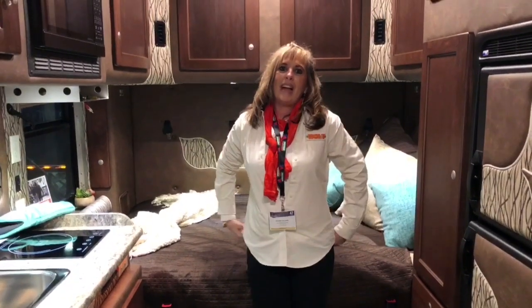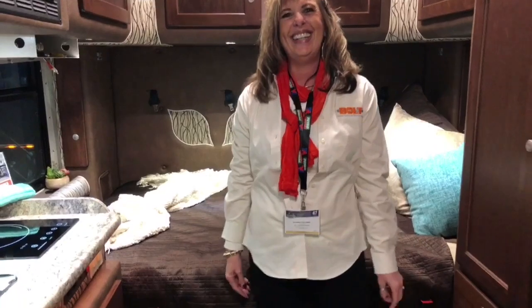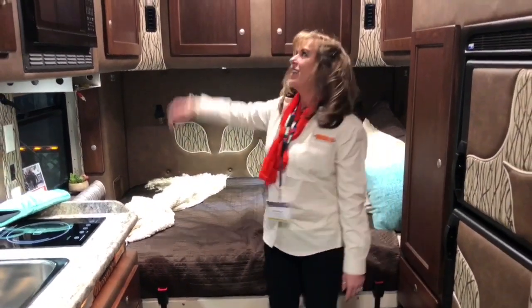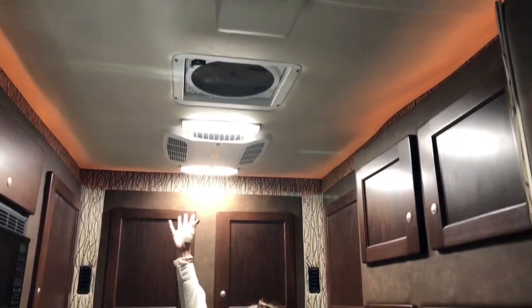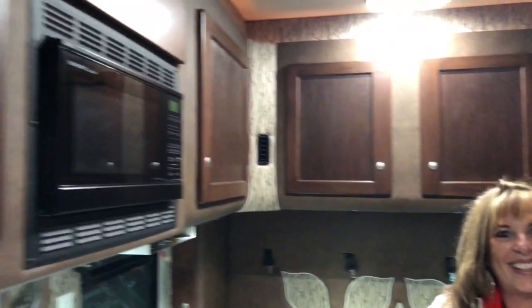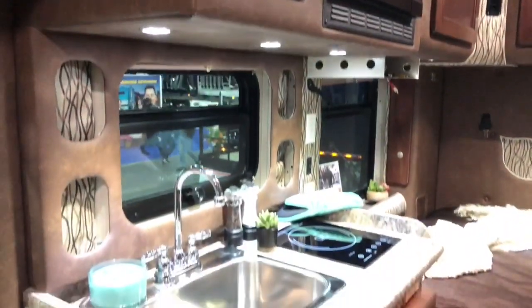Now, Bunny, how tall are you? Well, I tell everybody I'm 5'9", but I'm really only about 5'5". So if you were to just hold your hands up, everybody, look at how much headroom you have here. Now, I stand 6'1", and I can't even touch the ceiling in here, guys. So this is an example of just how much headroom you've got and all the space that you can work with here.